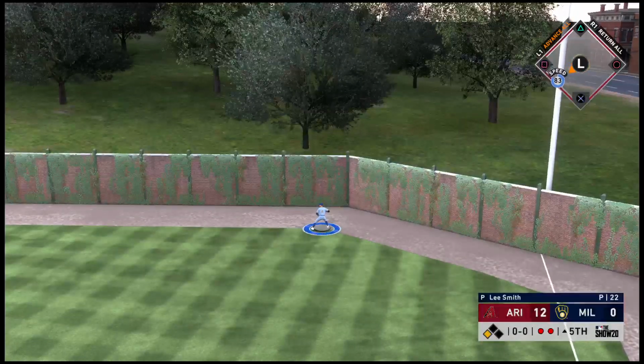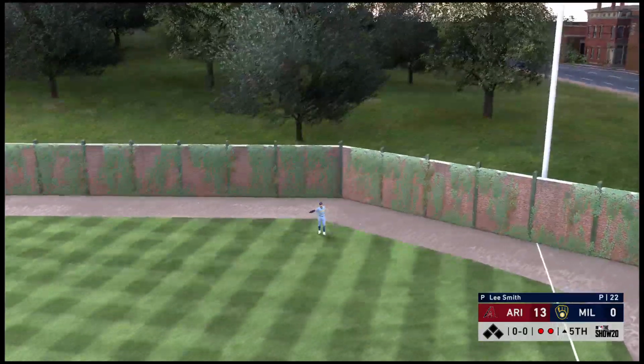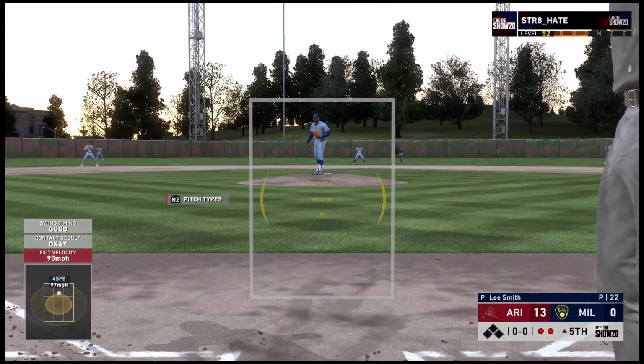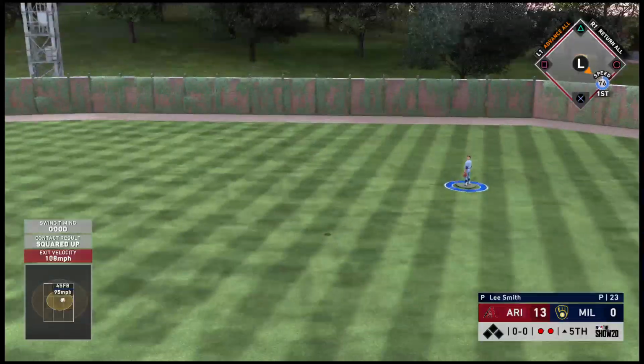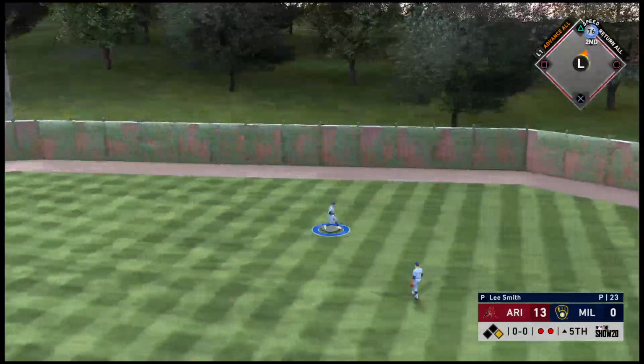Now both runners are across. And he will come all the way around. It's an inside the park 3-run home run. Cody Bellinger at the plate now. Bellinger connects as this is deep to right. But that'll stay in the park as it's off the wall.